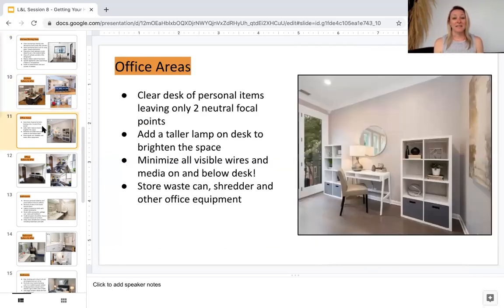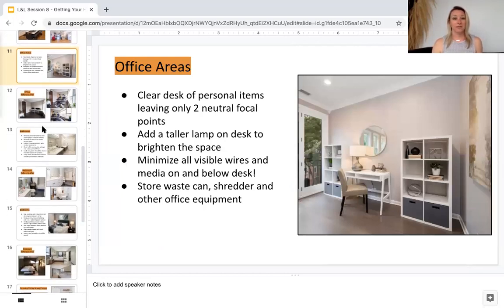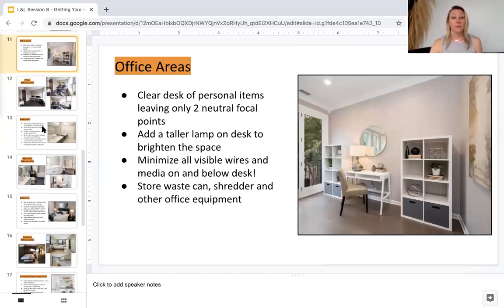And in here, we've got office spaces and some tips and tricks that you can use for your office. So when you're working at a workspace, and mind you that right now with everyone working from home, office spaces are very desirable for buyers. They're looking for where they can put their home office and where they can use that dedicated space in their house to work from home, because everything has shifted now with COVID. So taking that into consideration, showing a workspace is important.